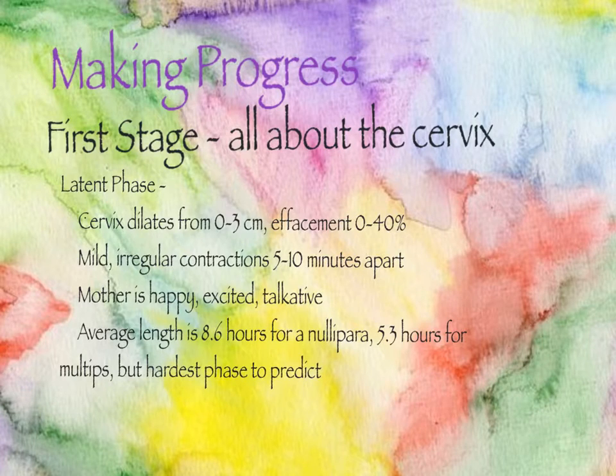Multips are about 5.3 hours. This is the hardest phase to predict. You are really trying to change a cervix that wanted to stay pregnant into one that's going to let a baby out. So it does take a long time to get from 0 to 3. And as I said, if mom doesn't have risk factors, she can do a lot of this laboring at home. But that is the latent phase of the first stage.